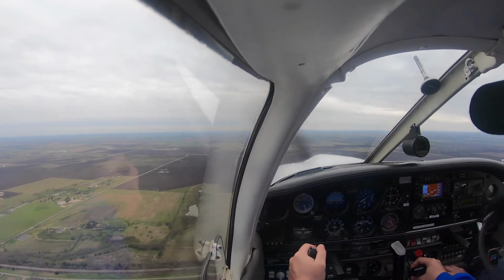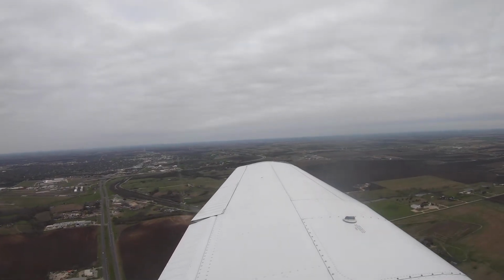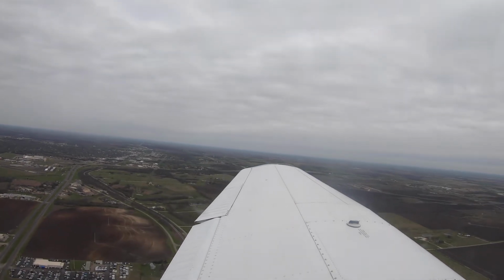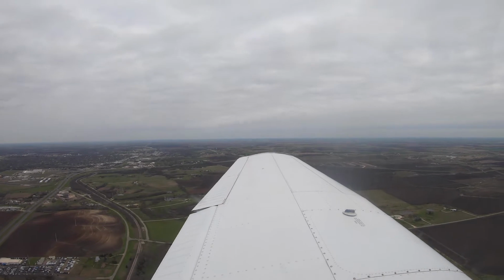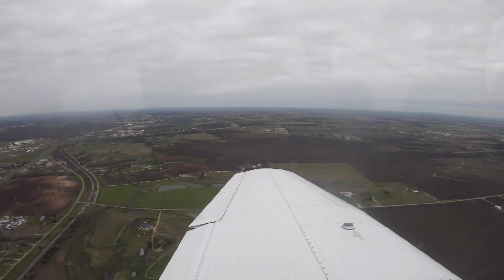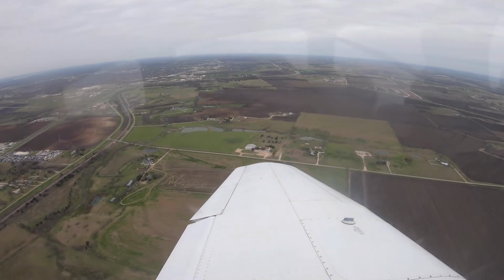Okay. Alrighty, let's do one notch of flaps. Maybe take out more power if we need to. Yeah, we can turn base. Taylor traffic, Archer 43954, turning left base for runway 35, touch and goes, Taylor traffic.